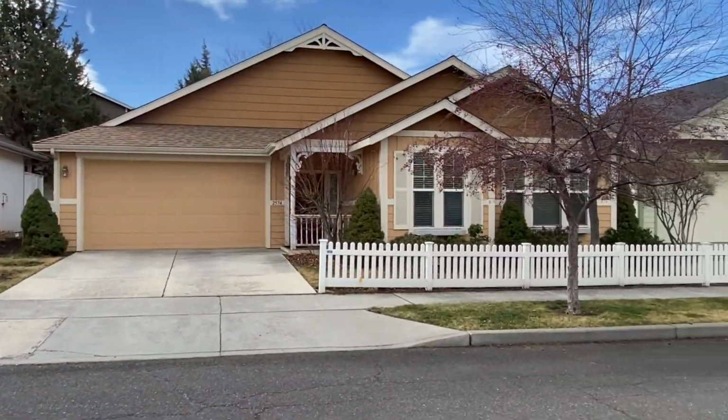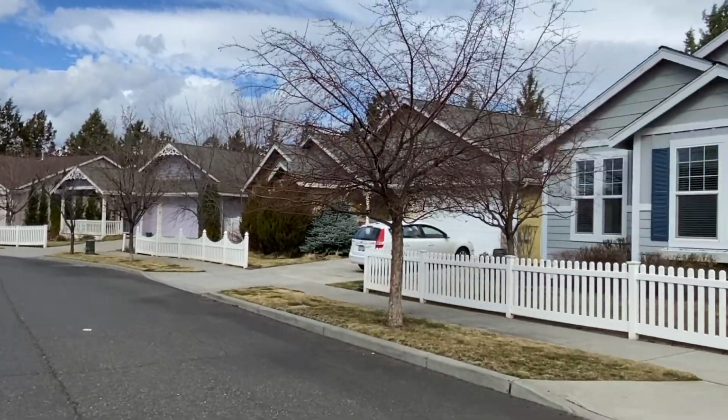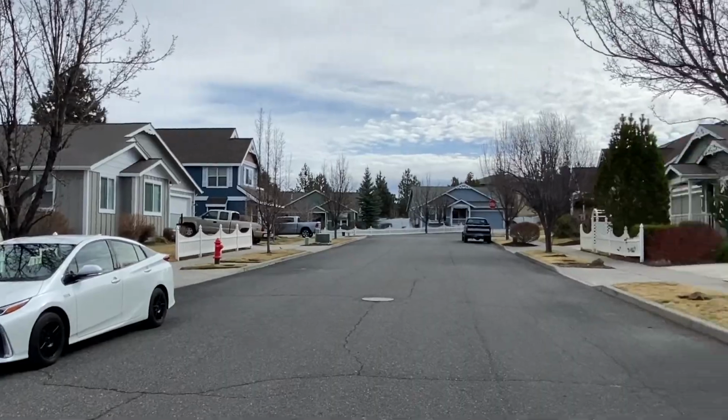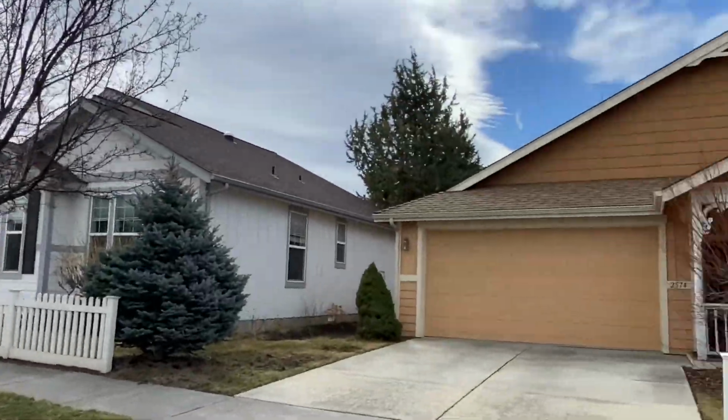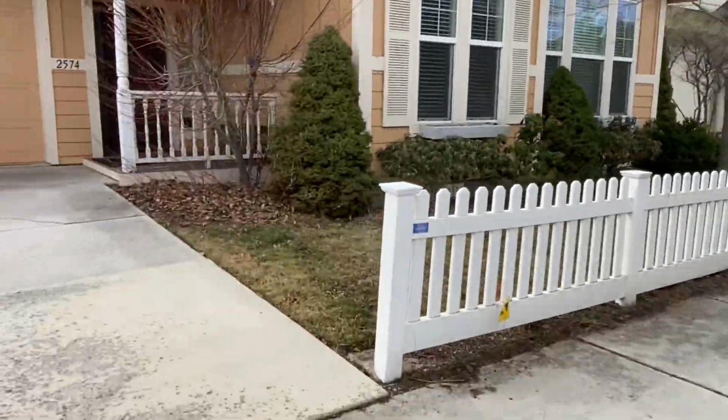A cute little house just listed yesterday in a 55 plus neighborhood. Cute as a pin. I did that little drive around the neighborhood. Just under 1400 square feet, 3 bedrooms, 3 bathrooms. Let's go take a look. A little gray today, but sun is poking up.